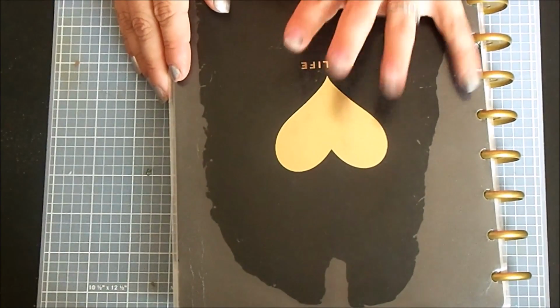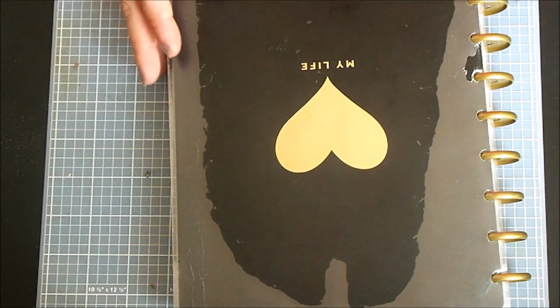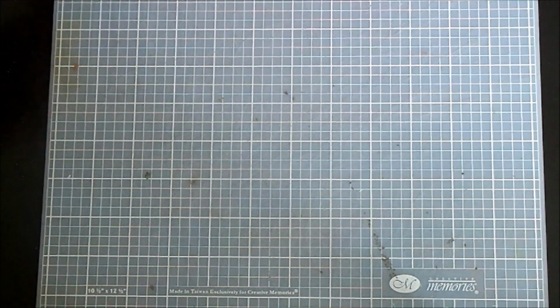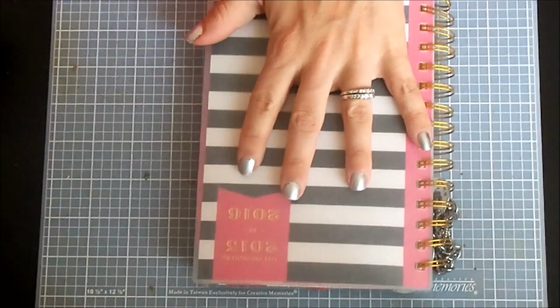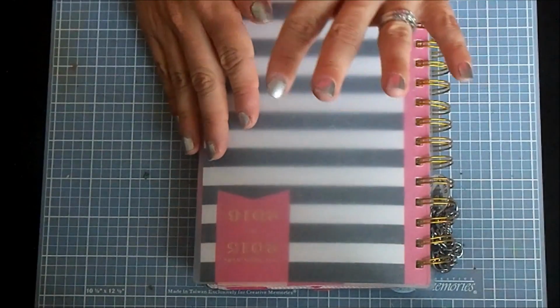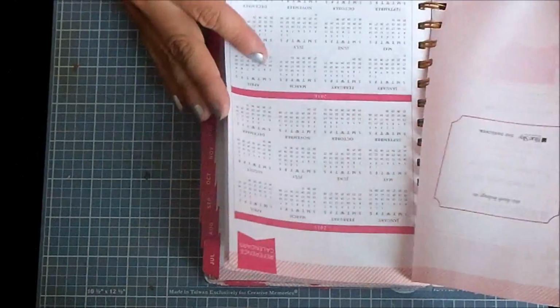But like I said, this is my first planner. Maybe a week or so after I bought this planner, I don't know what I was thinking, but then I got my Day Designer from Target. Oh my gosh, I absolutely love, love, love this planner. I loved my Day Designer.